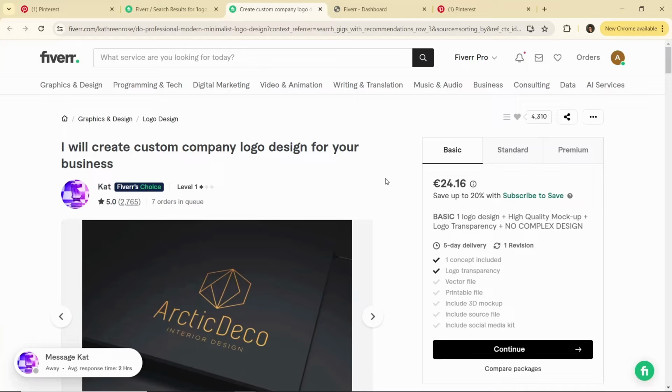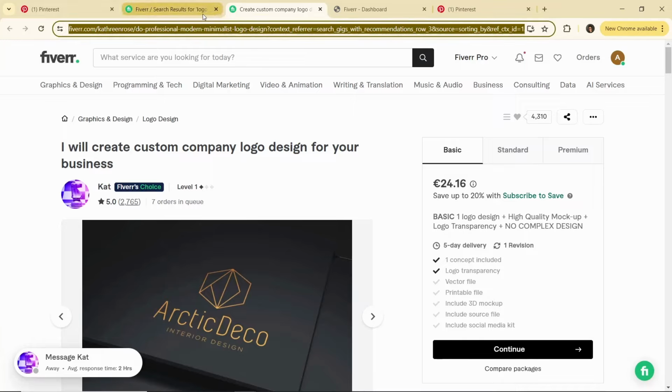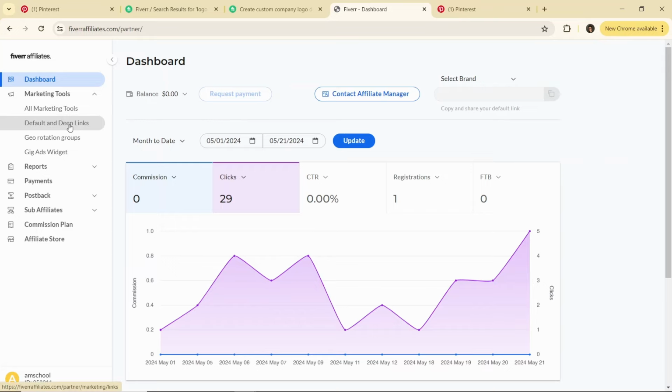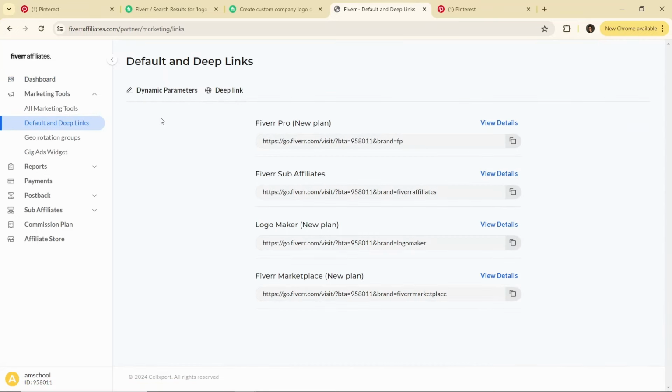Now what you need to do is copy the seller's profile link. Just copy the link in this tab, go back to your Fiverr affiliates dashboard, go to marketing tools section, and then click on default and deep links. Now in the default and deep links section, click on deep link, paste the link of that service we just copied, and click on save. And as you can see, we just created the first Fiverr affiliate link. Now the final step is to promote this affiliate link on Pinterest. Let's go back to Pinterest.